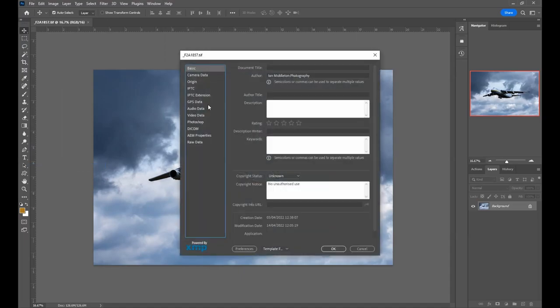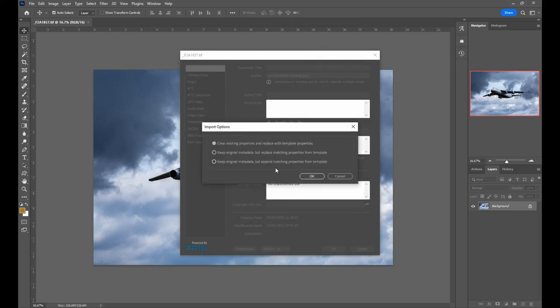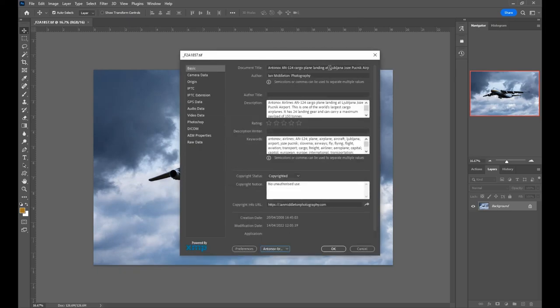So let's now keyword this. I've already got, obviously, a template saved because I did these earlier. So let's go down and find that template, Antonov Bernique Landing. There we go. I've got my description set already. I've got all my keywords, appropriate keywords, the airlines, the plane number, location and everything. So these are all important keywords to help people find it when you put it up on the pods, and also when you put it up on Alamy, because it's the same there.